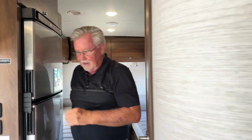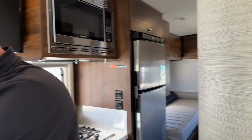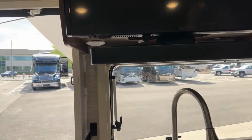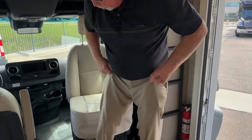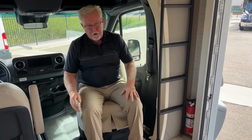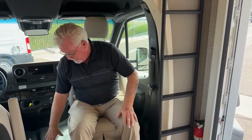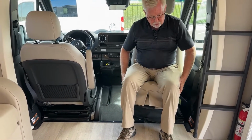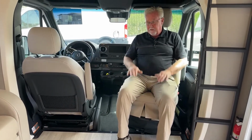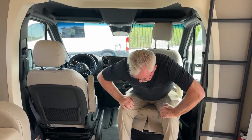Okay, now back up to the front. As you can see with this passenger chair turned around, why they give you these extra cushions. When I sit here, I don't have my knees up into my chin. There is a difference in the height of the cab and the body of the coach, so this is a nice way to elevate you up to this level.